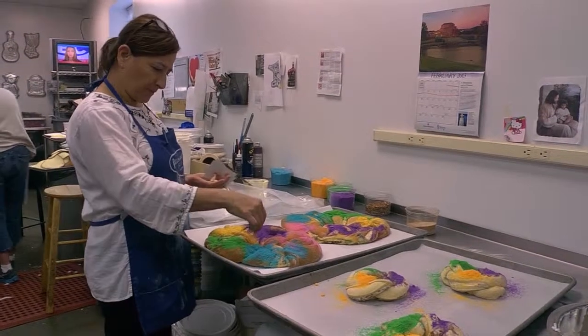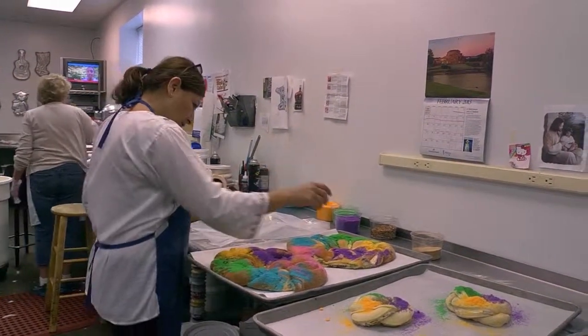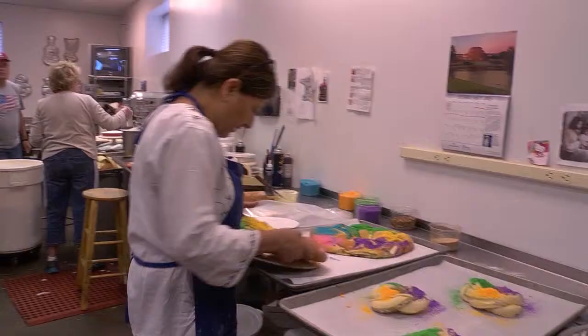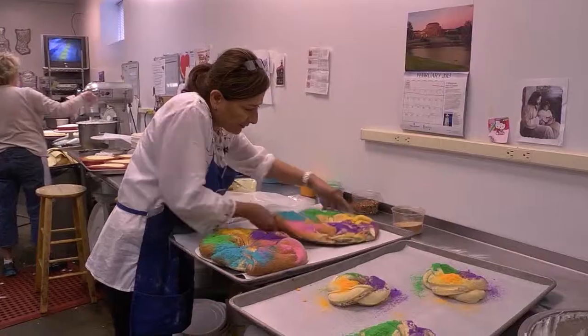Here's the baby. The baby goes in the middle. We cannot hide the baby anymore. It's against the law. To be honest, that's one of those things. I don't know, you just do it. If you know the king cake is good, you know the baby's there. But I don't really know why the baby's there.